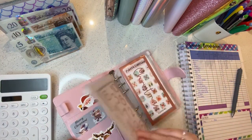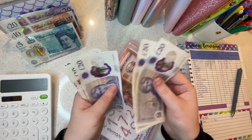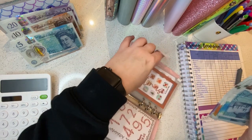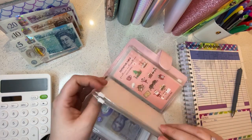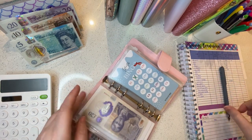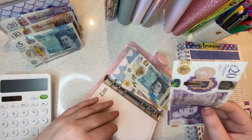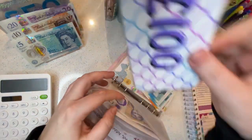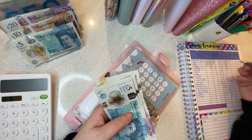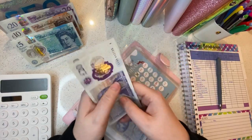Right, Christmas binder. That challenge hasn't got anything at the moment, but this one does. So I've got 20, 40, 60, 70, 80, 90, 105, 10, 15, 20, 120. And I think it's just this one that has a fiver in. So 125. That's good. I will leave a 20 in there, pop in 100 placeholder, and take 100 back to the bank. 40, 50, 60, 70, 80, 85, 95, 100 back to the bank.